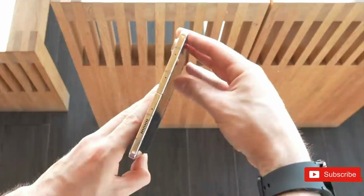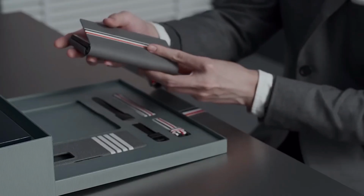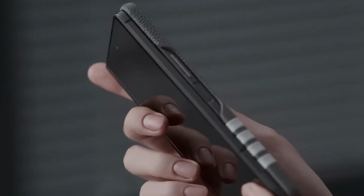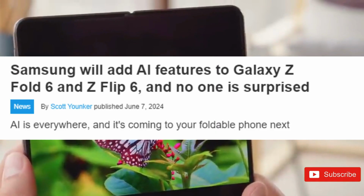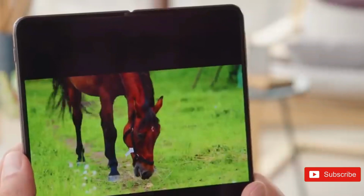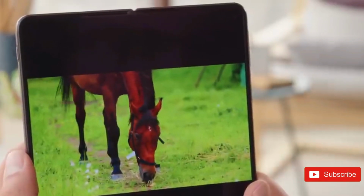So what does that mean for the new foldables about to come out? To some extent, Samsung has already addressed that topic. A blog post published earlier in June revealed that new Galaxy AI functions would be included in the new foldables, even implying that some capabilities would take advantage of the phone's distinct shapes.